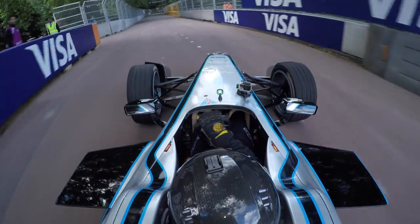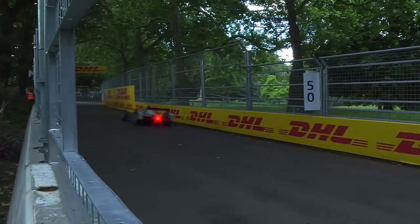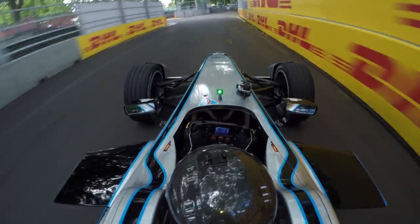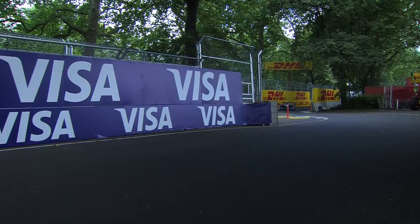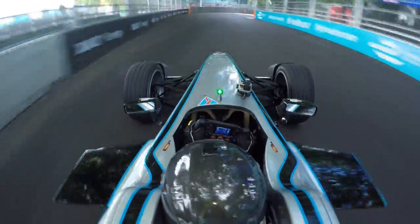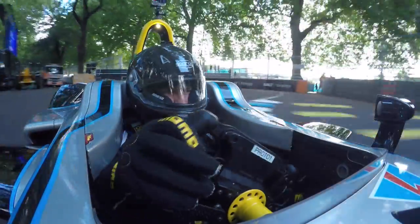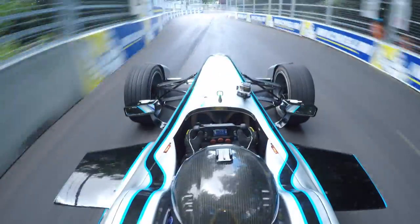Things to really appreciate. Oh yeah, it's the power out of the corners, which is amazing. You just need more time in this thing just to learn the circuit. I mean, considering we're in a park right now, that is bloody brilliant.